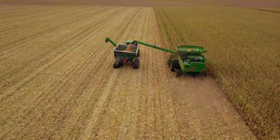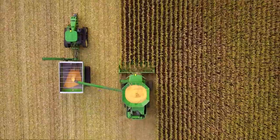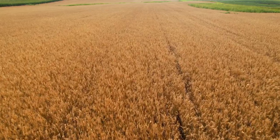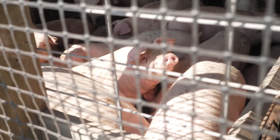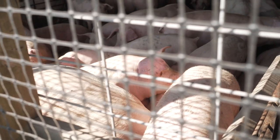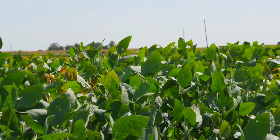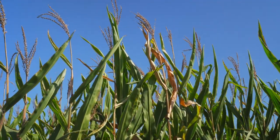But we're a row crop operation. We do grow corn, soybeans, some small grains. Rye is a new crop for us. We have a presence in the hog industry, meaning that we have barns that we utilize the manure from on the crop ground. For us, that diversification has been really important.